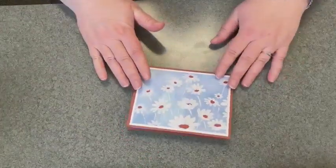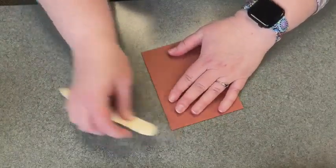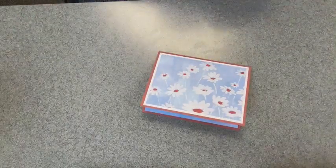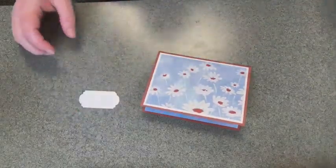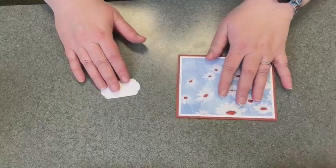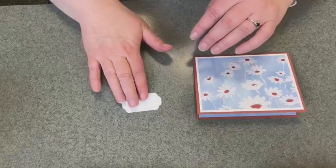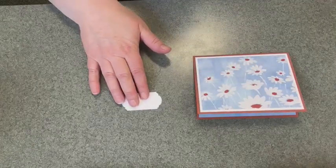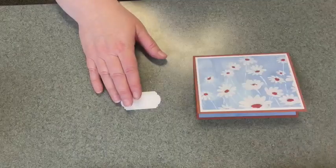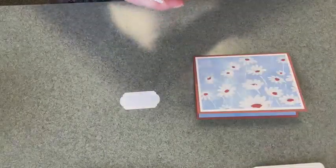Okay, so now I was just going through some extra die cuts that I have sitting around, and I am using this die cut right here, and I think it comes from Thoughtful Expressions. I'm pretty sure that's where this comes from. And I'm going to be using Happy Birthday from Very Best Occasions. So we'll use our copper clay ink.